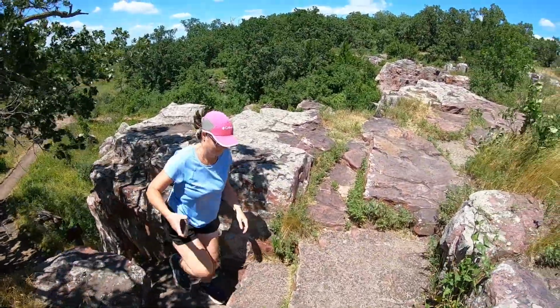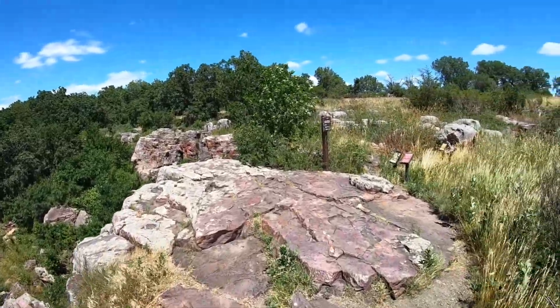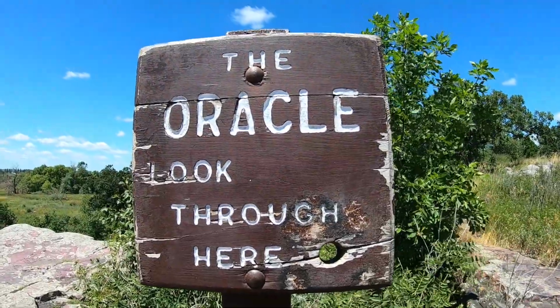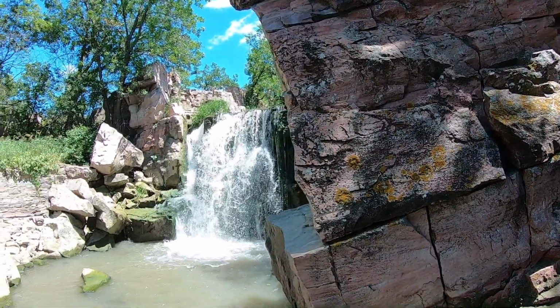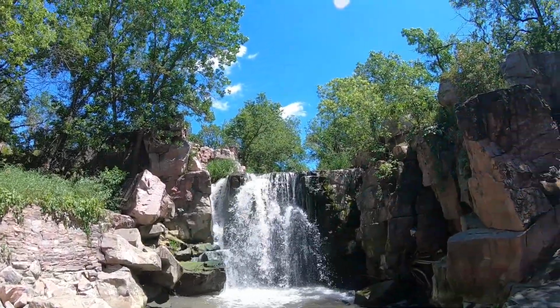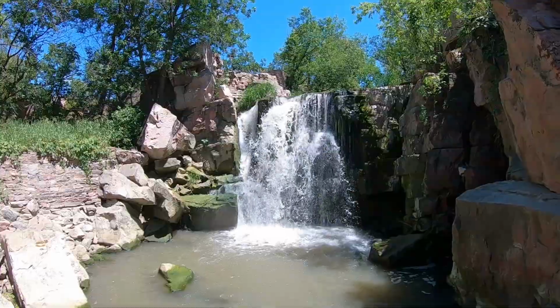We're off to see the Oracle. Awesome. And the waterfall, guys, is just amazing. Big surprise here in Pipestone. Let me show you a little stairway to heaven.